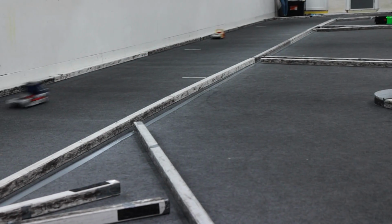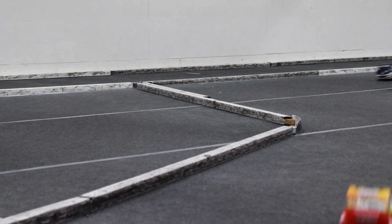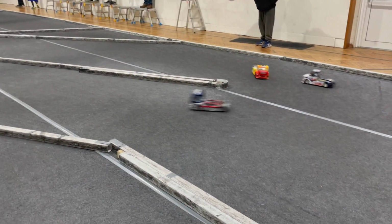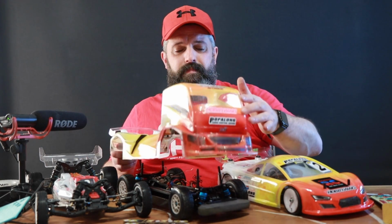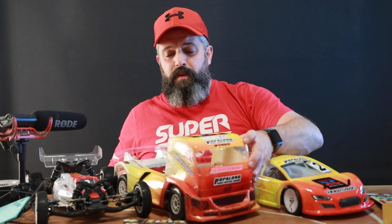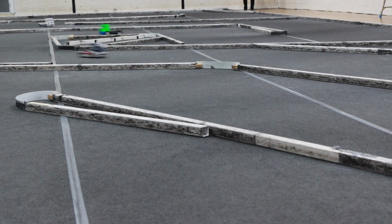The reason I got this is because it's cheaper. These shells actually retail, I think, for about £30, whereas a proper Tamiya shell of a truck retails at about £50. So when you are going to be racing and smashing, like this has already got a few little tears in it, it's just a little bit cheaper to go with this. Also, they are a little bit lower down. They come with a spoiler, so there should be a little bit of a benefit with performance. But that's why I run this.